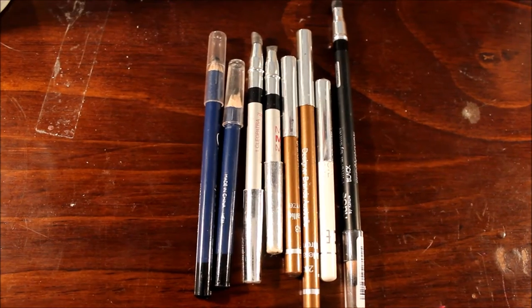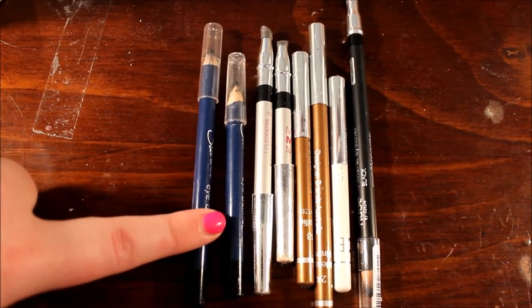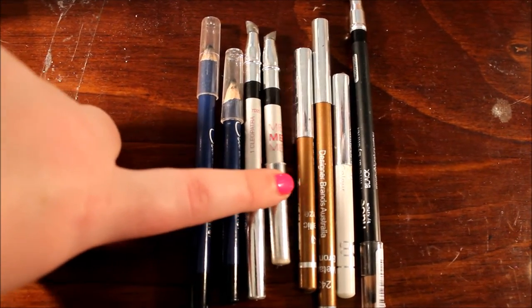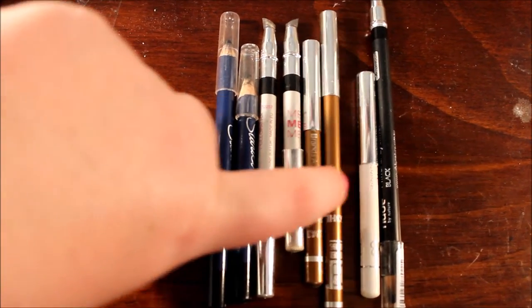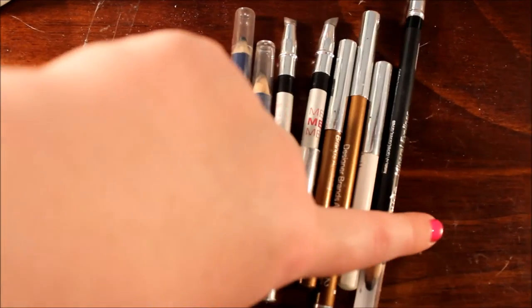I also have a range of different eyeliner pencils. I've got two black Starlet eyeliner pencils, two black Rimmel eyeliner pencils, I've got two gold designer brand eyeliner pencils, I've got a white one by Designer Brands, and I've got a black one by Nude by Nature.